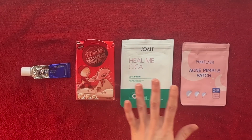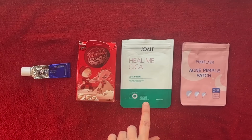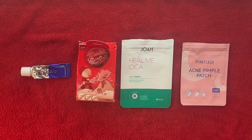Maybe. And then acne patches, of course, my Elizavecca Blemish spot patch. Those are some of my absolute favorites. I did a JOA haul not too long ago and threw these in, the Heal Me Sika spot patch. Those are nice, but admittedly, no matter what, you just get a better deal buying from Yesstyle or from Stylevana. You just do. These were some kind of an amazing deal. I think it was 50% off site-wide. But it was still kind of expensive for those in comparison. And it's always in comparison.